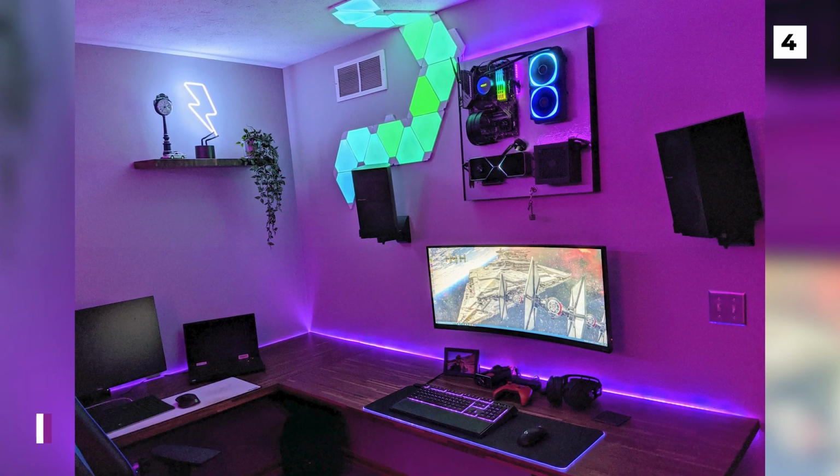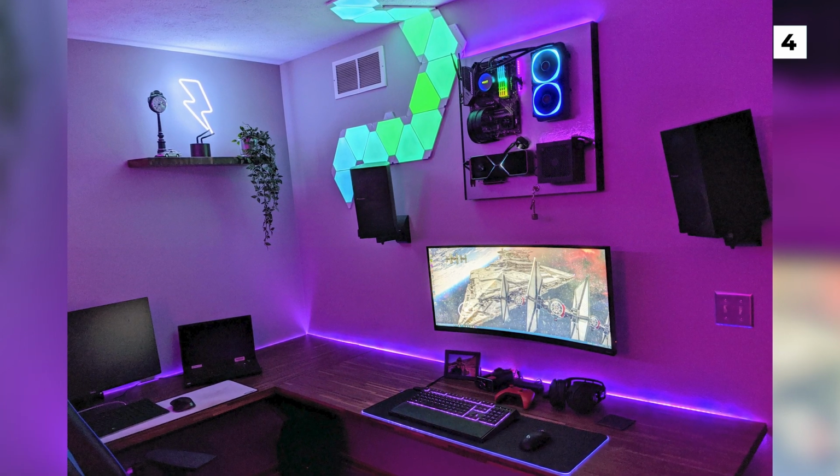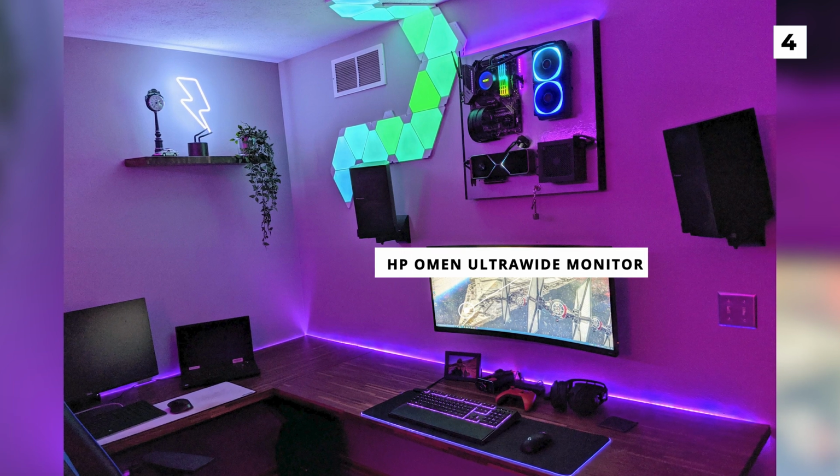Up next is a setup from iCame for the Snap 6969, who is showing off their amazing cable management skills. Here we've got another ultra-wide monitor, however for once it's actually not from Samsung, and it is in fact an HP Omen ultra-wide monitor.